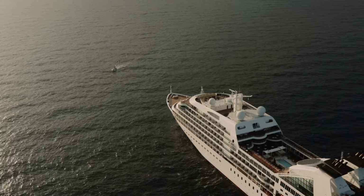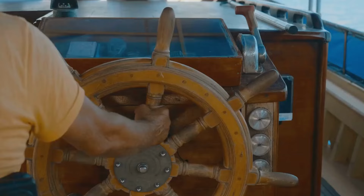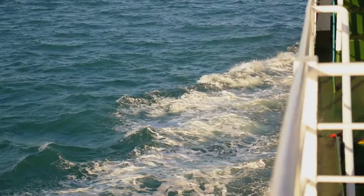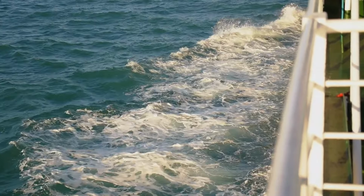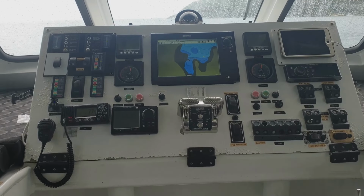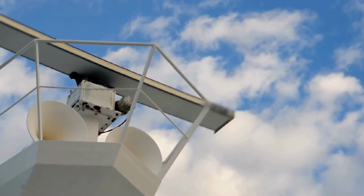What the rule says: every vessel shall at all times proceed at a safe speed so that she can take proper and effective action to avoid collision and be stopped within a distance appropriate to the prevailing circumstances and conditions. It also includes key factors that must be taken into account when determining what counts as safe speed.